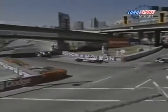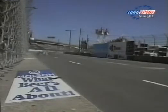We may see some risky moves coming up from Zanardi throughout the course of this race as he tries to recover the lost ground. And don't forget, he's done it once before this year in Cleveland when he dropped right to the back of the field and he still came through to win the race. But Cleveland, a very different kind of circuit, the one we have here in Vancouver. Very wide open spaces, lots of overtaking possible.